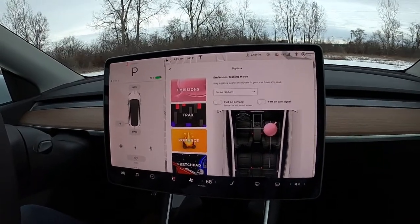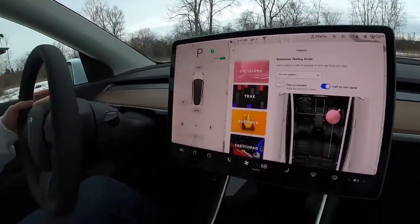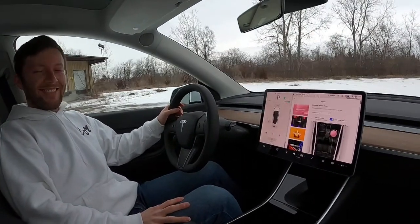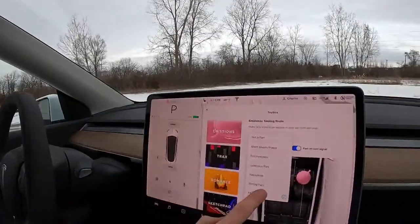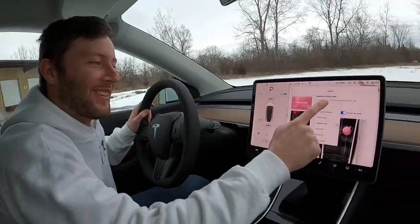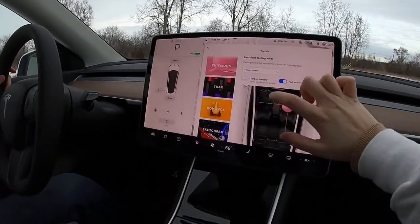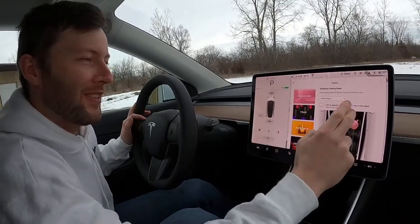So this is where you can do all sorts of silly things, like make it so every time you hit the turn signal... You can even choose which kind of fart you want. There's the short shorts ripper. There's ludicrous fart. Yeah, so you can do that. And if you just have I'm So Random, it just does a different one every time. So you can have it be on your turn signal or just anytime you press the left scroll wheel.